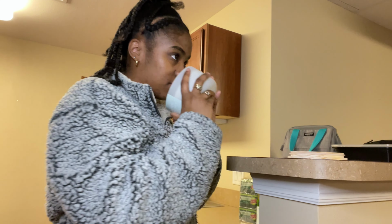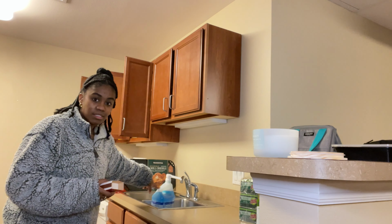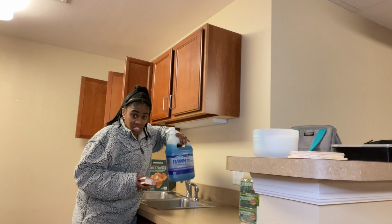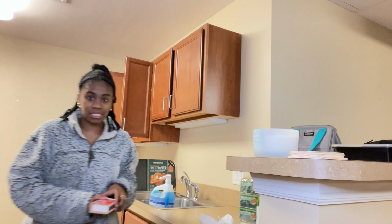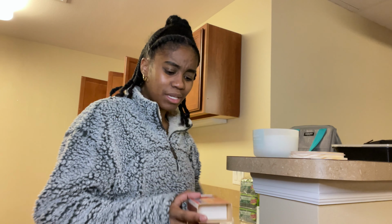Come through. So I got this candle from Bed Bath & Beyond, and I'm gonna light it. I bought this huge thing of Dawn dish soap from Sam's. As I was getting out of the car, I dropped it, and the whole thing just busted, and it spilled all over the ground. And I was kind of upset about it.